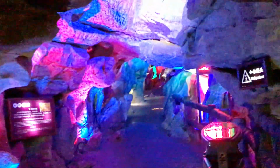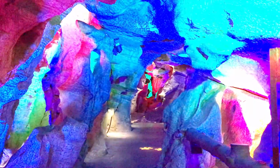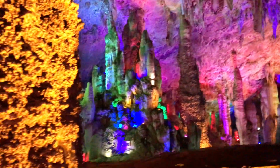Oh my gosh, it's so loud. The colorful neon lightings made the cave look so beautiful. It's unbelievable how much work has gone into maintaining this cave for the tourists.